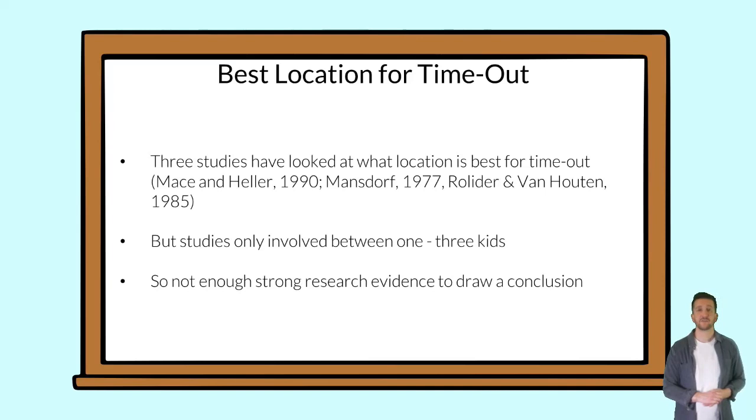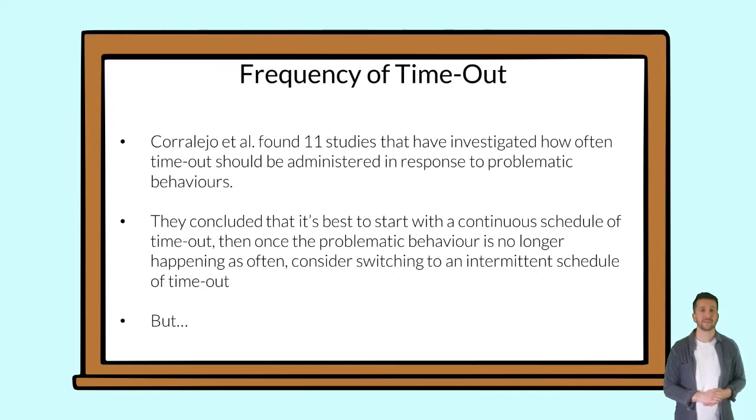For their review, Caroleo found 11 studies that investigated how often timeout should be administered in response to problematic behaviors. The conclusion they drew from these studies was that it's best to start with a continuous schedule of timeout, that is, delivering timeout on every instance a problematic behavior occurs. Then once the problematic behavior is no longer happening as often, you can consider switching to an intermittent schedule of timeout. For example, delivering timeout every 2nd to 4th time a problematic behavior occurs.